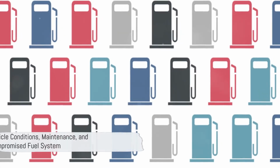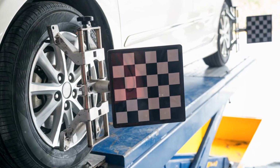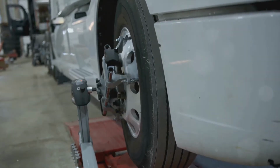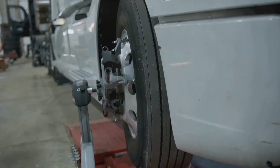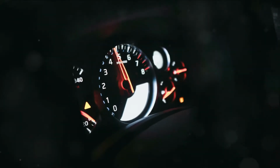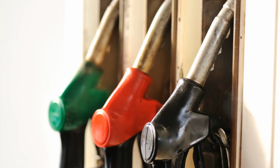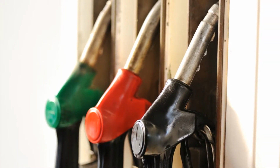Beyond mechanical issues, your vehicle's condition, maintenance, and even the fuel system itself can contribute to high fuel consumption. Take, for instance, misaligned wheels. They increase rolling resistance, which in turn makes your engine work harder, guzzling more fuel in the process. Then there's the matter of heavy loads or towing. The extra weight makes the engine strain more, leading to a surge in fuel consumption. It's akin to carrying a heavy backpack up a hill. You'll tire out faster, right? The same principle applies to your vehicle.